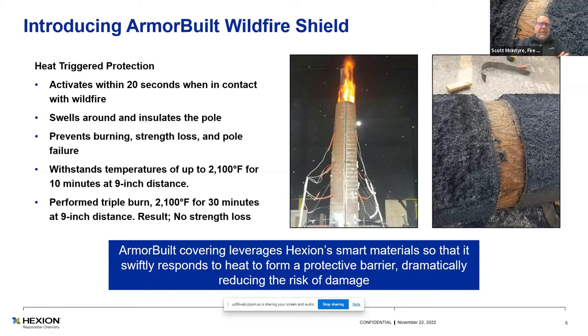We started commercialization of this product in basically early 2020. The invention and commercialization piece and all the third-party testing and internal efficacy testing took place, a lot of it in 2019, getting it ready. But you can see the wood underneath the activated ArmorBuilt right there on the right. It's not even sunburned. And that's the whole idea. You're talking about 2,100 degrees Fahrenheit, 5/8 of an inch from the actual wood. And what causes that is the density of that activated layer, keeping the BTU or heat from getting to the wood and destroying it.